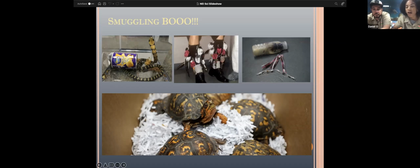so that they could try to cross security without getting noticed. But obviously they were caught. We did house the birds here, so this is an instance that we were involved with. Again, this is another picture of a case that we were involved with as well.